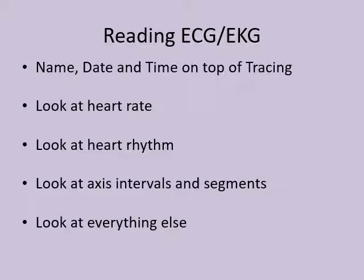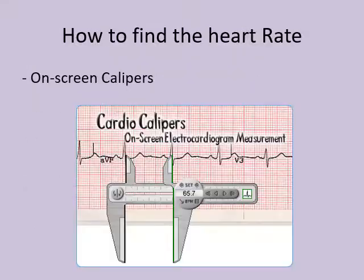There's a couple ways that you can get the heart rate from looking at an ECG. Some of the ECGs have on-screen calipers. So basically here, you're just going to move the calipers and you're always going to be trying to look at the peaks. So this QRS, the R peak, you want to measure in between the two R peaks. The on-screen calipers will do that, and then they'll just give you a number, 65.7. But again, all those machines are going to give you the heart rate right on there.